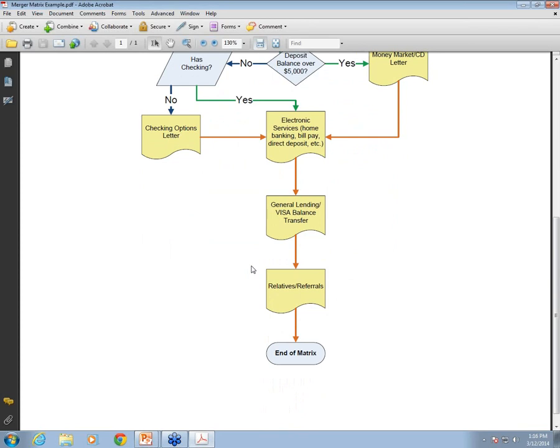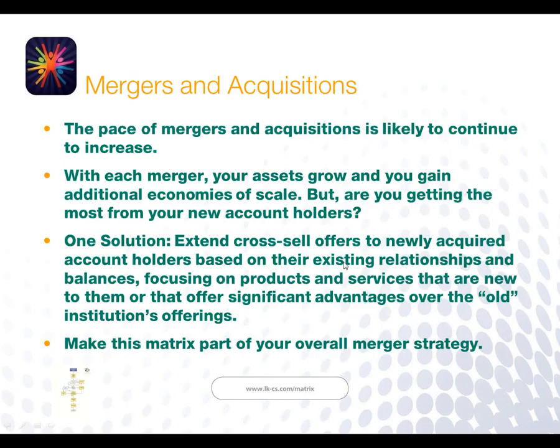So those are just a few ideas and a few examples of different matrix campaigns that you can execute to help drive member retention and cross-sell capabilities.